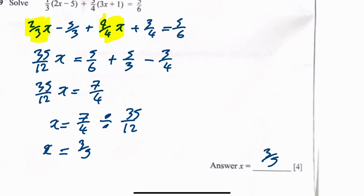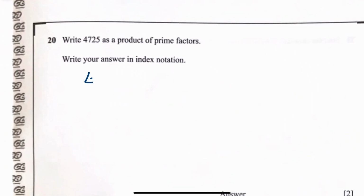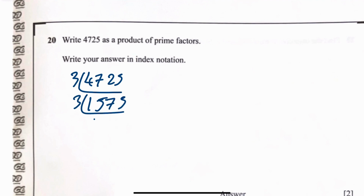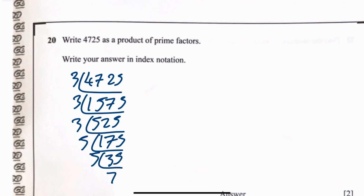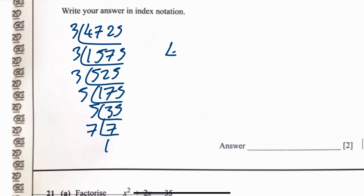A few. Okay, question 20 says, write this as a product of prime factors. So just start by dividing by your smallest prime number, 2. Doesn't work. So you go on to your next prime number, which is 3. And it goes 1575. Divides again by 3 to give you 525. Divides again by 3 to give you 175. Now divides by 5 to give you 35. Divides by 5 to give you 7. Divides by 7 to give you 1. So 4725 is equal to 3 cubed times 5 squared times 7.